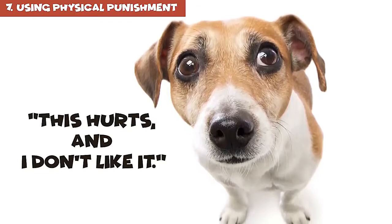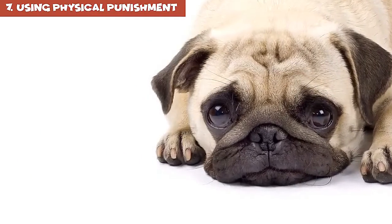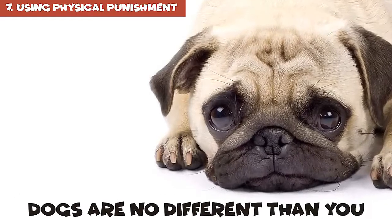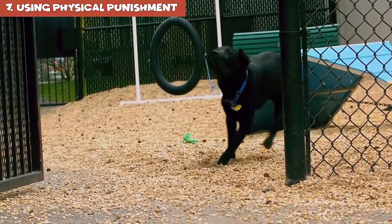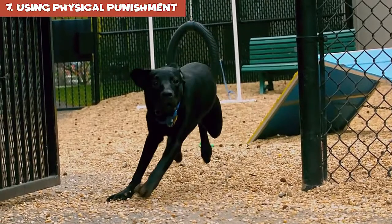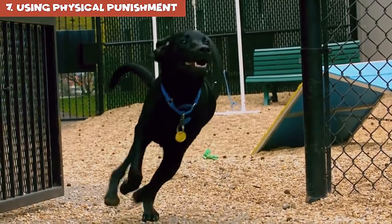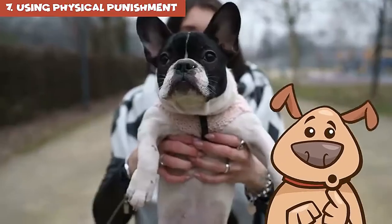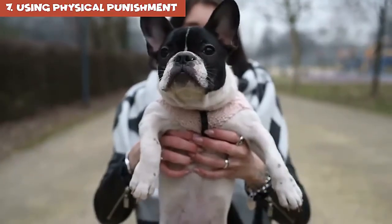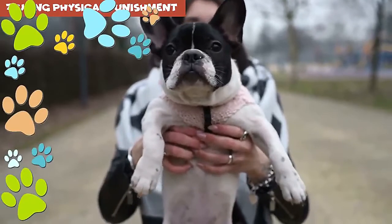Think about it. Do you like getting hit? Didn't think so. You like rewards? Duh. See, dogs are no different than you. So, if your dog does things you'd prefer he didn't, sign them up for obedience school, which is as much for teaching you as it is for the dog. The very best time to do this is when they are puppies, when the concrete hasn't hardened yet, and you can more easily install positive habits and behaviors.